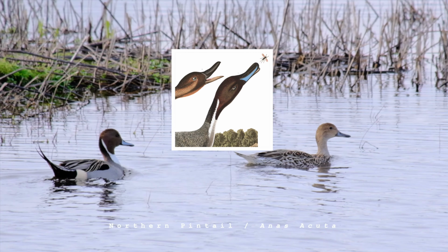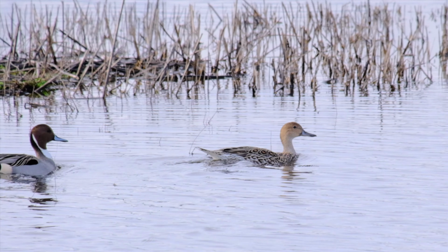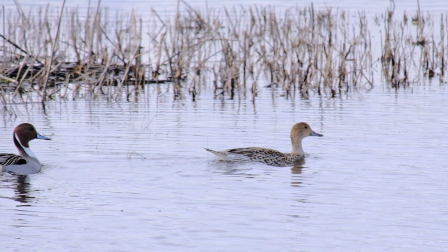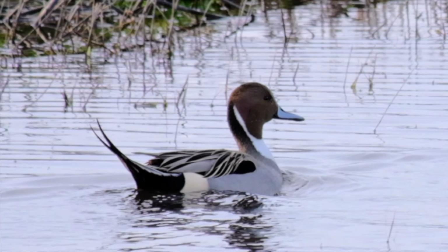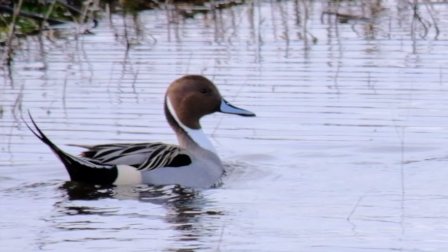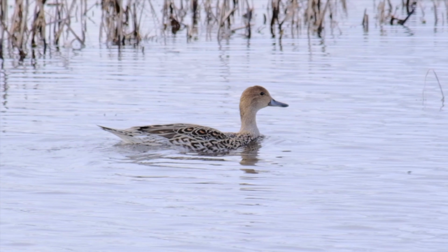The northern pintail. Notice the sexual dimorphism, which are biological traits that can be observed to identify the species' sex. The one with a black and white tail, white bill, and white striped neck is a male, while the female is the one that fashions a patterned light brown plumage.